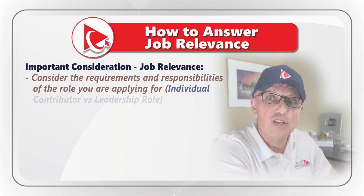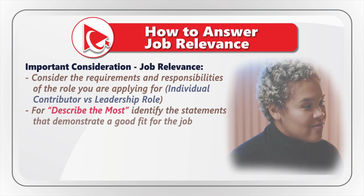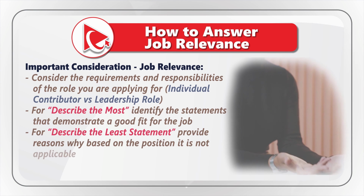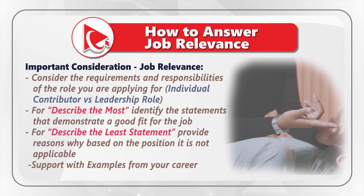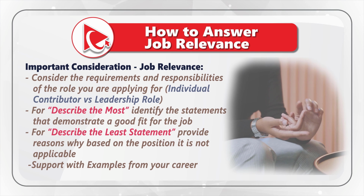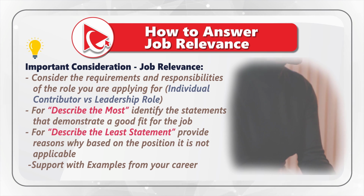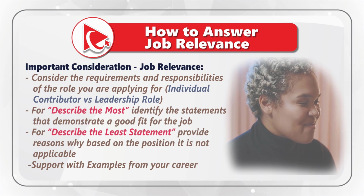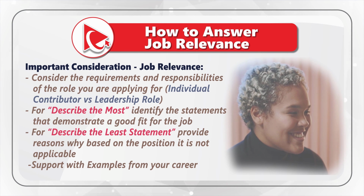I think the most important consideration to answer this question is job relevance. You need to consider the requirements and responsibilities of the role that you're applying for. For example, one differentiation might be individual contributor role versus a leadership role. By doing this differentiation, the "describe me the most" will identify statements that demonstrate a good fit for the particular job position. And for "describe me the least", you will provide reasons why, based on the position, this may not be applicable. And obviously, you would need to support the answer with examples from your past career.